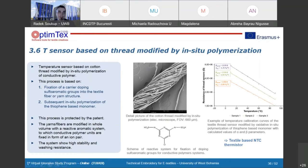And here is the result of that. Cotton thread was used for this modification, which was done by in situ polymerization. And here is the application of such threads, as a thermometer.